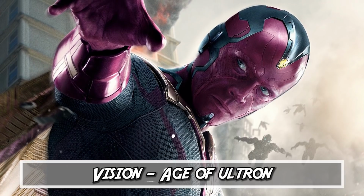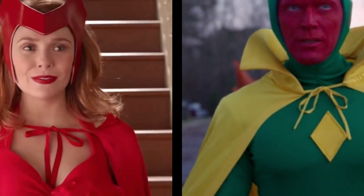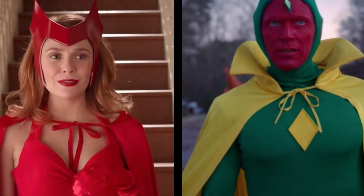Number 8, Vision, Avengers: Age of Ultron. So with WandaVision episodes dropping weekly, we're getting to see Marvel have another crack at suiting up their power couple. We've seen a sneak peek now of their original comic book look that's going to come up in a future episode. Okay, cool, that's going to be amazing. So now it's only fair to revisit Marvel's first attempt at Vision.